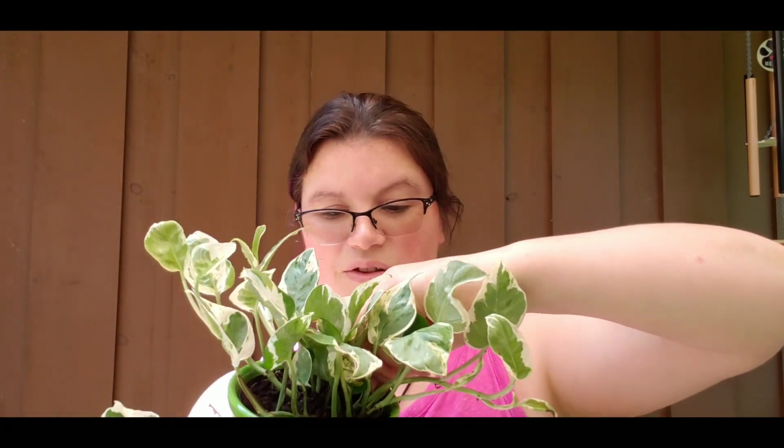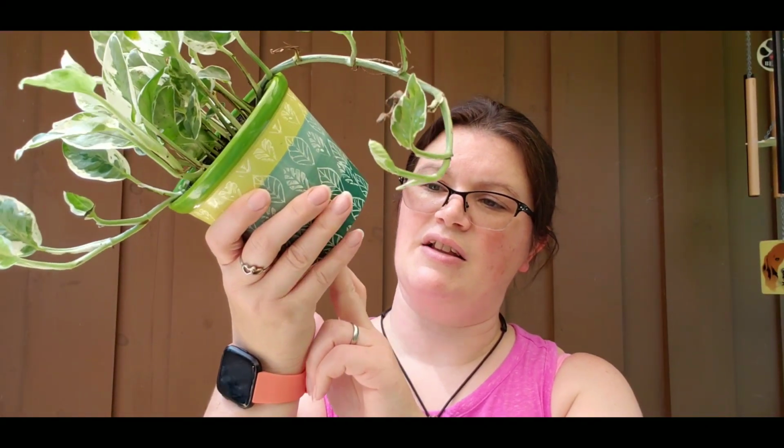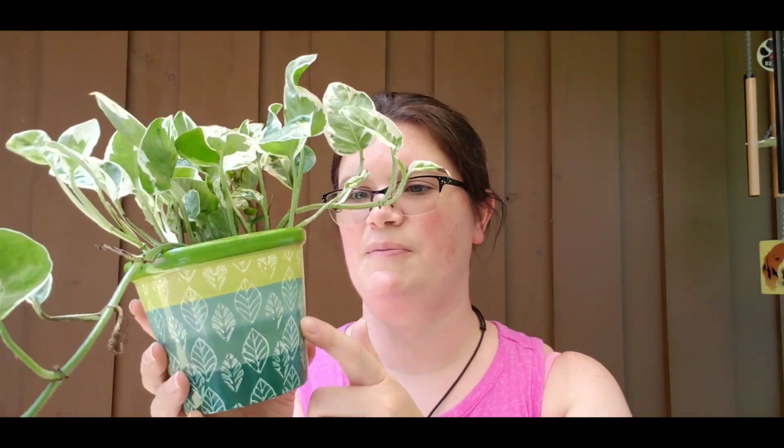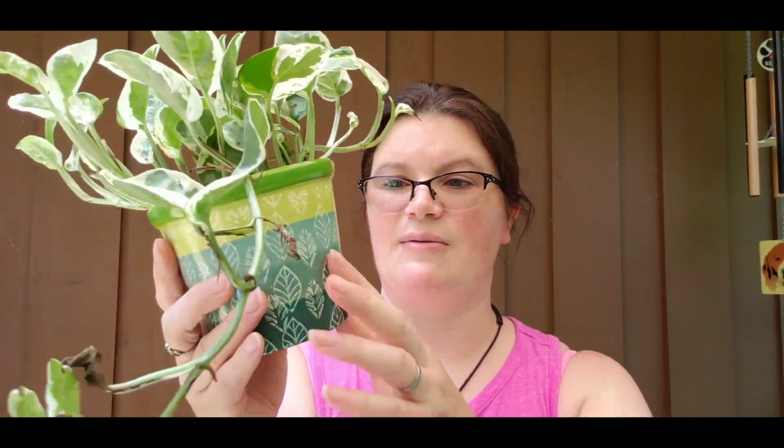So this one's really cute. This one's not in that pot either. The only one that is in the pot is the... It's got a hole in the bottom. Oh, you can't see it. On the inside you can see. Oh my gosh. And these were from the other one, the potting shed near me. Super cute. $4, they got them on sale.